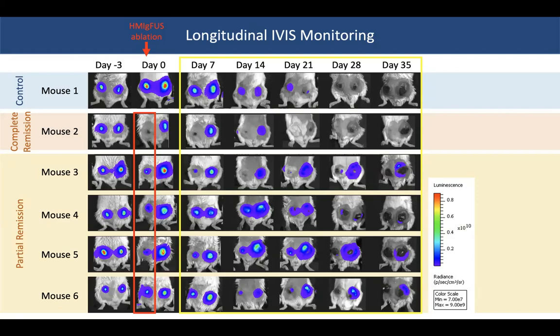I'd also like to note that luciferase imaging only shows luminescence in live tissue. And so for this mouse model, we know that necrosis occurs when the tumors reach a certain size. And so at this time point, even though a tumor volume can be assessed with gross pathology, there will be no luminescence at these time points.